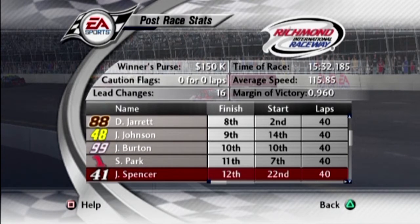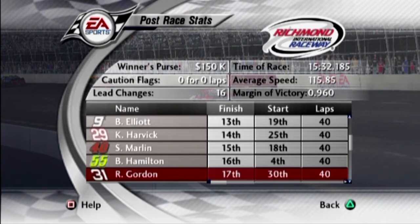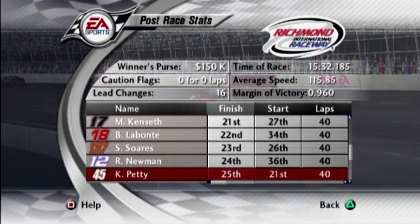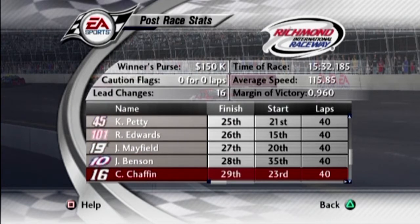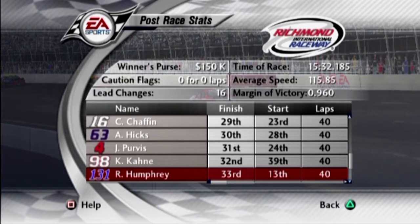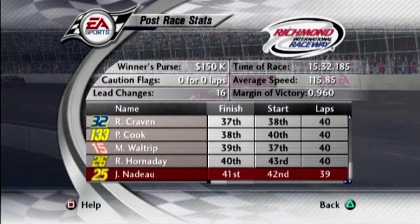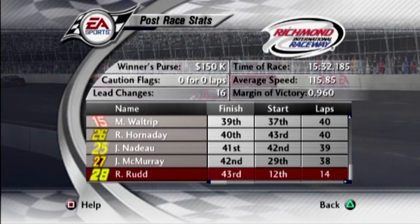And here is the rest of the field where you can pick out your favorite driver. Winner's purse of $150,000. Time of race 15:32. Average speed of around 116 miles per hour, and the margin of victory 0.96 seconds. And the emphasis tonight is on the lead changes. 16 lead changes. 16. I'm at a loss for words there.